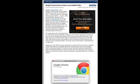Now, Google warns you that the Canary release represents an untested build and is prone to instability. So I don't know, you might want to test it out. It sounds kind of interesting.